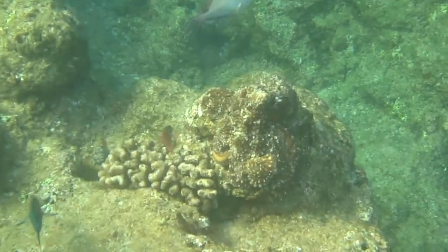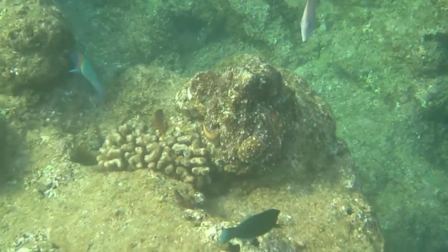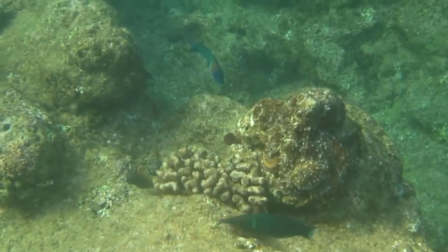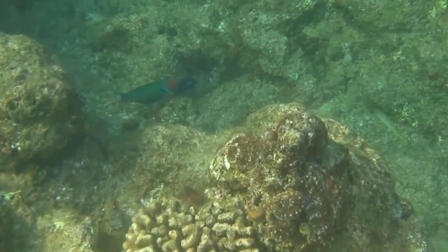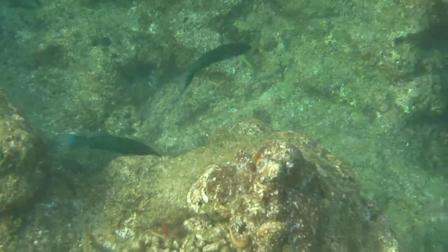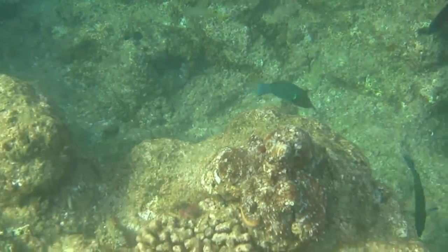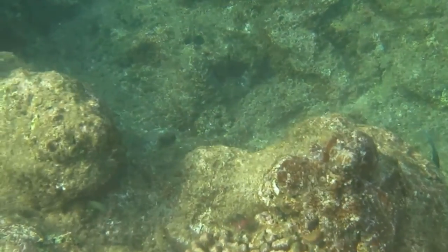And I'm hoping when I get the videos off that I'll have something. Nothing. It's not there. I'm like, I couldn't have just screwed that up. I was looking at the viewfinder, which captures video. I don't know what happened. I'm not saying it's an alien, but I'm not saying it's not an alien. I don't know. It was truly weird.